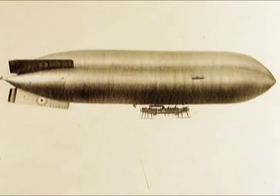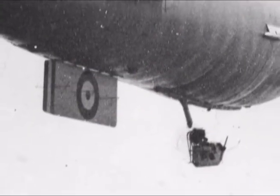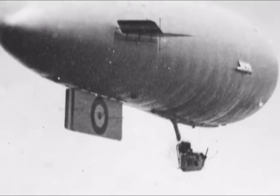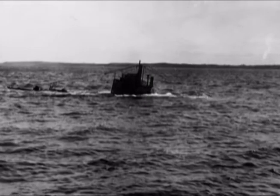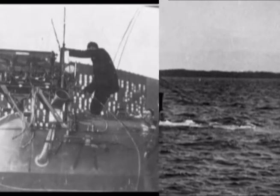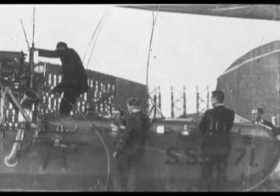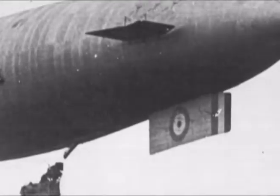On the 15th of November, the C-5 dropped 4 100-pound bombs on a periscope. On the 7th of December, the crew of the SSZ-16 sighted a German sub, and the U-boat opened fire upon the airship. Its wireless operator returned fire, sweeping the deck of the submarine, but the U-boat submerged and escaped. By the end of 1917, the British had more than 100 airships in commission.